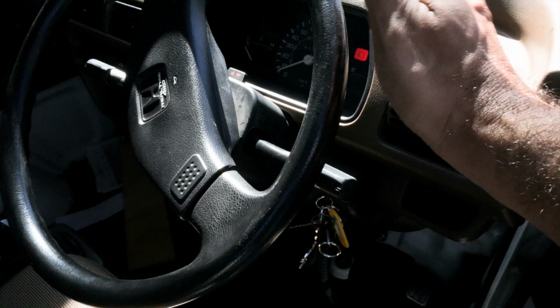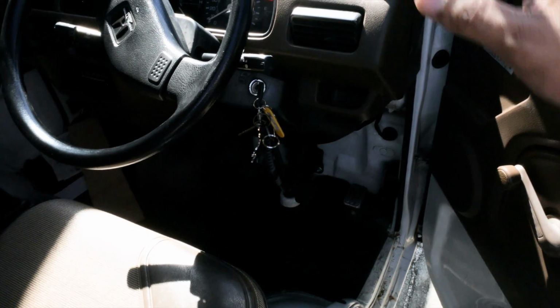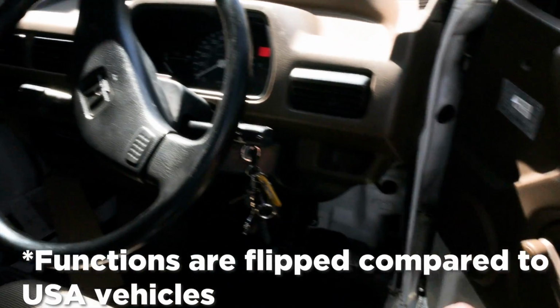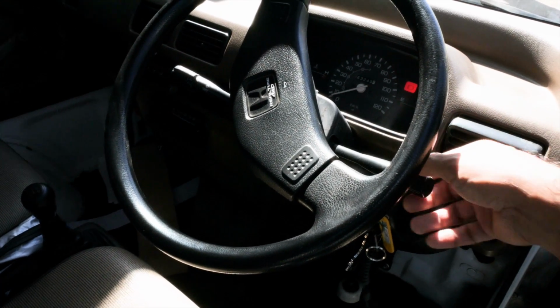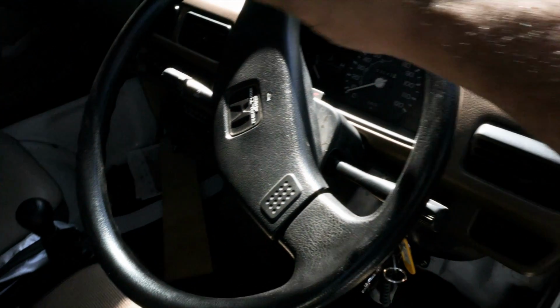One thing about Japanese vehicles, the Kei trucks, is that the controls are on the other side of the steering column. So to turn on the lights, it's on the right side, and to signal, and to turn on the washer, wipers, and all that is on the left side, which is different from the US vehicles. So that takes a little bit getting used to.